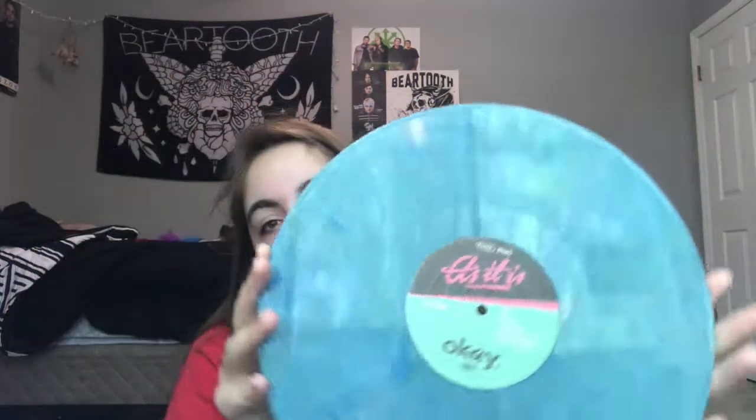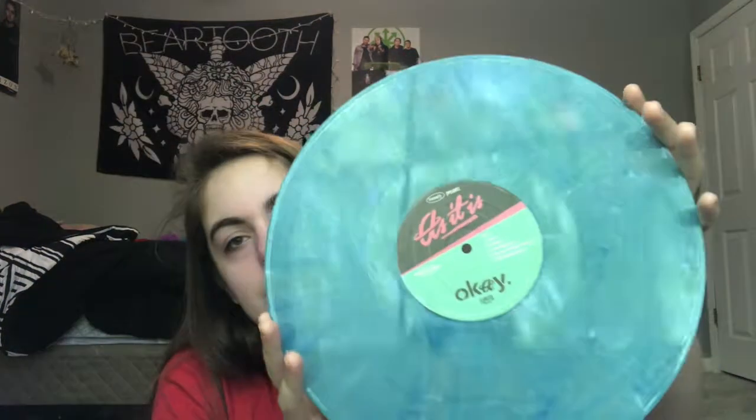All of my records besides the ones that I got at the flea market are colored. Granted, I'm not collecting vinyl just because they're colored, because if there is an album that doesn't have a color variant, I will buy it. If there's the option, I'm gonna buy the colored one. But I'll show you this one. It's pretty too, and it also matches the artwork very well. Look at this blue, just very pretty.